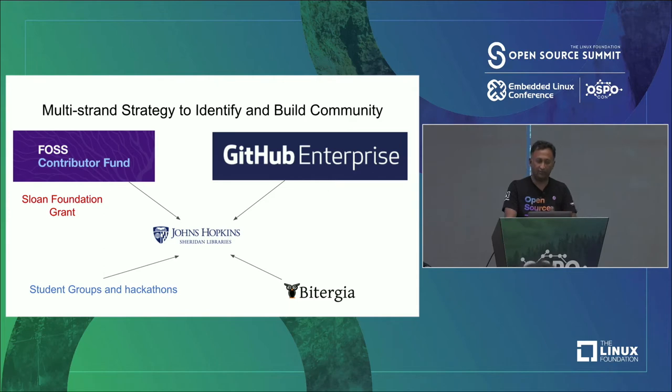So we've got a set of resources, tools, approaches we're using right now. And shout out to the Sloan Foundation for one of these. It's a grant related to a FOSS contributor fund. But we're also trying to get people to use a GitHub Enterprise account. You may think, big deal. You know, we have a GitHub Enterprise account. It is a big deal for a university to agree to have a GitHub Enterprise account, decide who's going to run it, and how it gets managed. And then, of course, there's students who are all over the place doing all sorts of things around open source. We're trying to corral them. We're trying to find out who they are and work with them closely. And finally, we've been working with Biturja as well to try and understand who's actually producing open source software at the university and try to build a community around that.